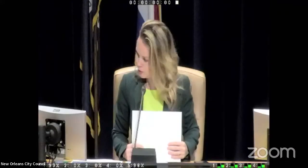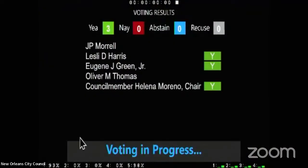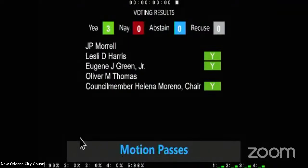Let me start with the approval of the minutes. If I can get a motion to approve. So moved, Green, or Harris is. Okay, it's been moved by Councilmember Harris, seconded by Councilmember Green. All in favor, if you can vote your machines. Four yeas, no nays, and the minutes are approved.